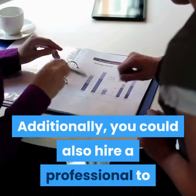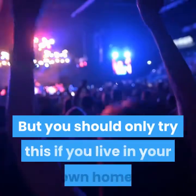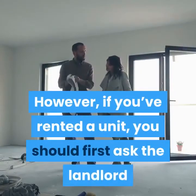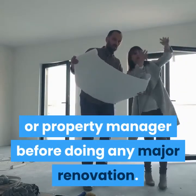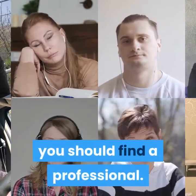Additionally, you could also hire a professional to replace the existing windows with soundproof ones. But you should only try this if you live in your own home. However, if you've rented a unit, you should first ask the landlord or property manager before doing any major renovation. If the landlord agrees or if you've purchased a home, you should find a professional.